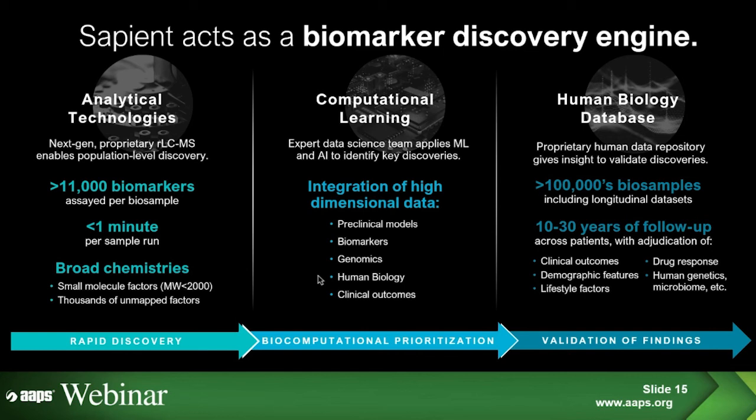The second component, shown here in the middle, is a deep expertise in biocomputational learning that allows the Sapient team to apply machine learning and AI-based algorithms to integrate multidimensional data, including thousands of small molecule biomarkers, with preclinical data, canonical markers, cytokines, genomics data, biological factors, and most importantly, clinical outcomes to take complex data and derive actionable singular insights. And the final component that's shown here on the right is a rich human biological database of hundreds of thousands of clinical biosamples, which have already been analyzed using our proprietary mass spectrometry systems. And these clinical samples include those with decades-long longitudinal clinical outcomes data, demographic information, drug response, complex genetics, microbiome data, as well as lifestyle factors.